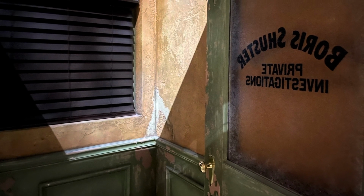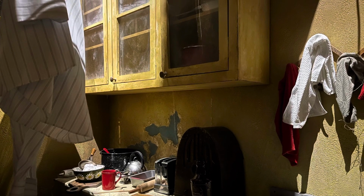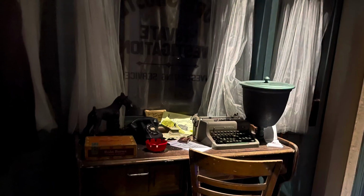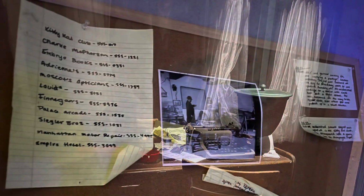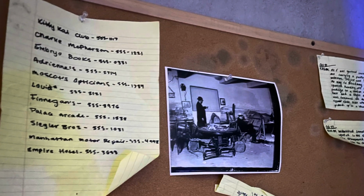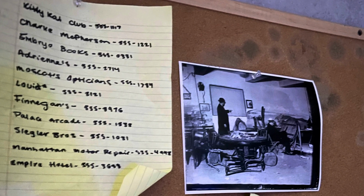Now we're officially entering into Boris Shuster's life to kind of flesh out his background and his story. You can see the reference to the Kitty Cat Club here and also Finnegan's. Pretty cool.